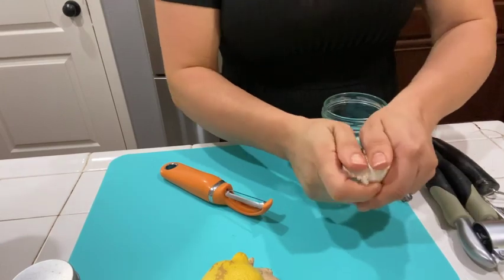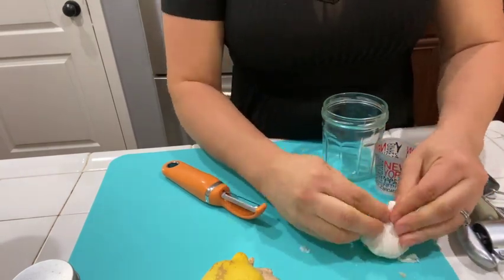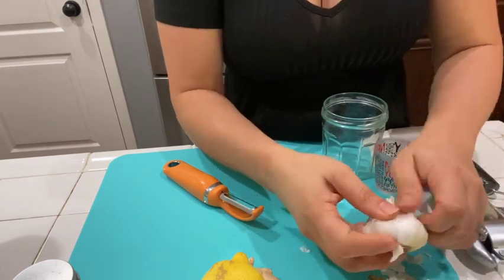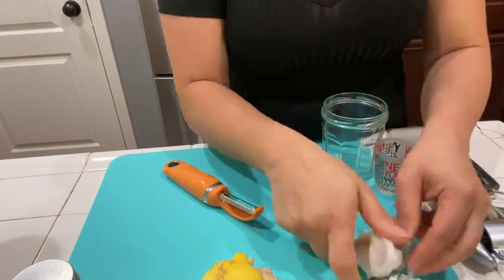Okay guys, I'm going to start off by peeling all my stuff. And you know, right now that it's cold season as well, the cold season is coming and people are starting to get the sniffles, and little kids too. Let me fix this a little bit.